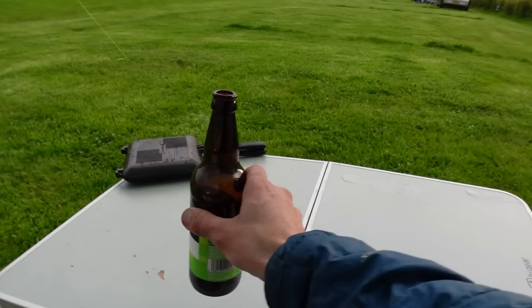So a couple of things. I've had to move because the wind has changed, and the fire pit was straight into my face, so I've moved. Another thing, I can't put my beer down on the table because we're on such a slope that it keeps falling off.